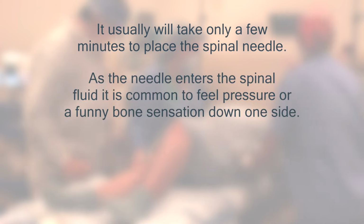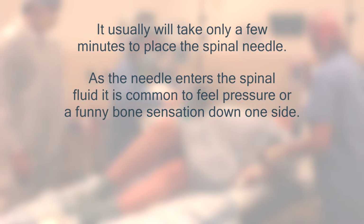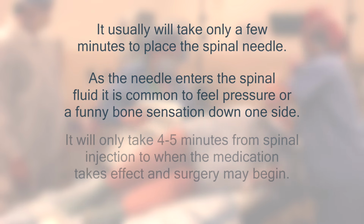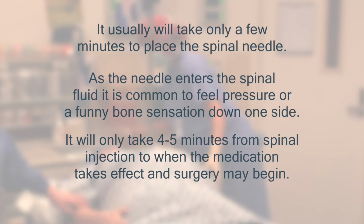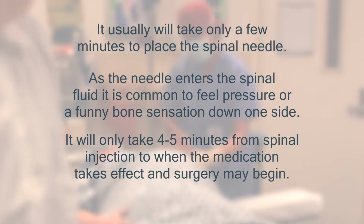As the spinal needle enters the spinal fluid, it is also common to feel pressure or a funny bone sensation down one side or the other. This sensation usually passes quickly. It only takes 4 or 5 minutes from the time of spinal injection to when the effect is adequate to perform the C-section without pain. During those minutes, your nurse will place a Foley catheter to drain your bladder and will wash your belly with disinfectant to prepare for the surgery.